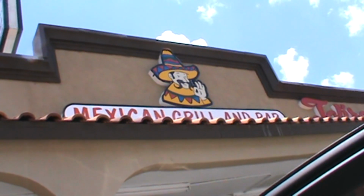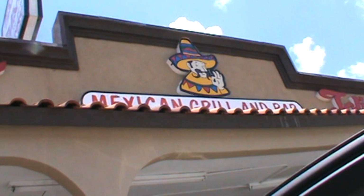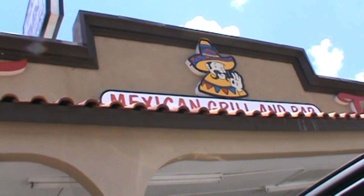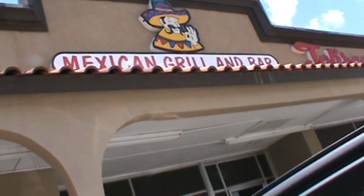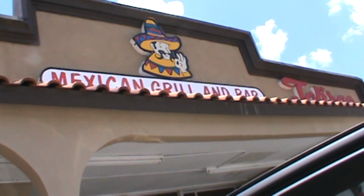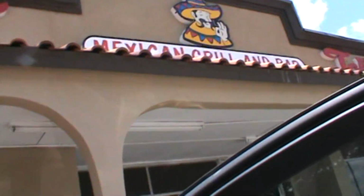All right, on our way back to Houston from Corpus Christi, we decided to pull off in Victoria to see if we could find ourselves a Mexican food restaurant. And what is it, Casa Jalisco Mexican Grill and Bar is the place to stop and have Mexican food.